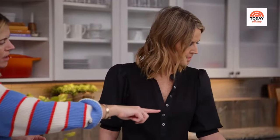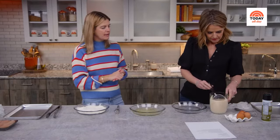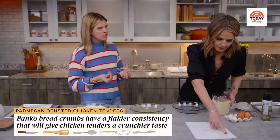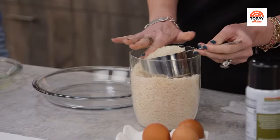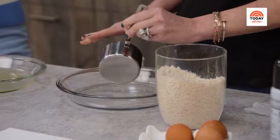Okay, so now the panko, and we're going to use about a cup of panko. You can use breadcrumbs too. I just like panko because it gets a little crispier. This is a Japanese breadcrumb. Breadcrumbs tend to just be more fine. One cup. And I like the crisp that panko offers. Okay, good to know. I actually always wondered what the difference was. Okay. One cup. Just sprinkling that around.